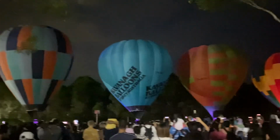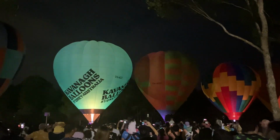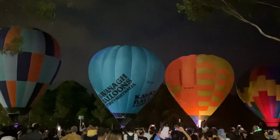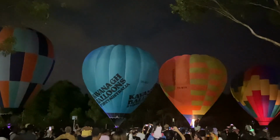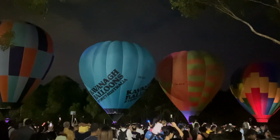Flying them is an absolute art form. To fly them well is an art form. Just to fly them and go up and down, not so difficult. But to actually fly them where you want them to go, to fly around obstacles and land where you want to go, requires years of experience.